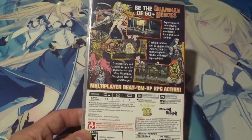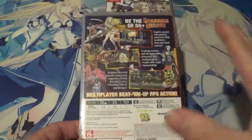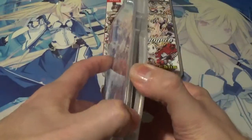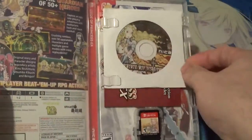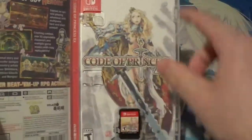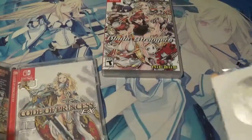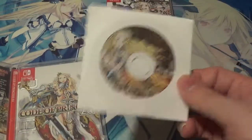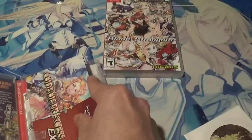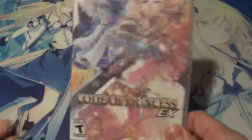I played it on the 3DS, but I actually have not played this version yet, so I'm interested to see if it's any different, and how much they added to the game. Just like the first one, it comes with a reversible cover that's a really classic version of the 3DS cover, a MIDI CD, and an instruction booklet. Really nice that these games come with these little goodies like that.